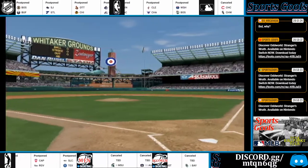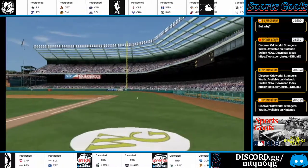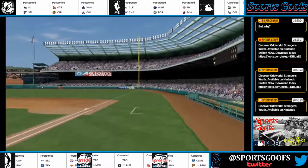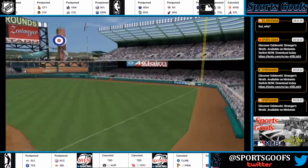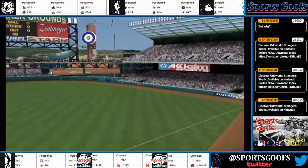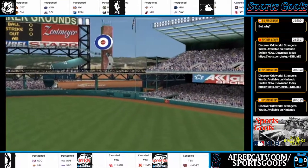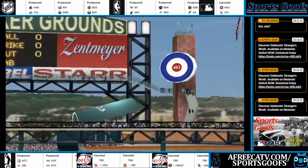Designed for an expansion team. Okay. Clear roof. Interesting. The deep dimensions and low fences help. Kind of like Tiger Stadium, but without the obstructed pillars. That would be cool. That's cool looking. It's like a true overhang. Unbelievably difficult to hit. What happens if you hit it?